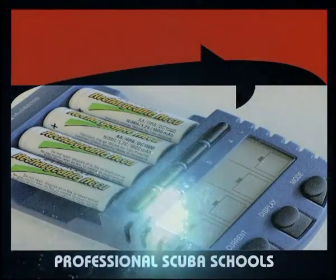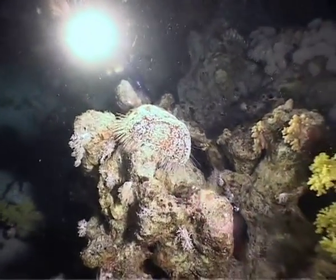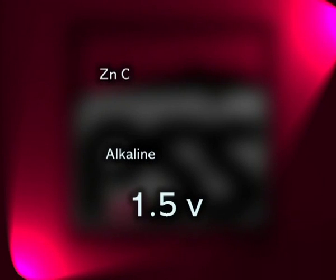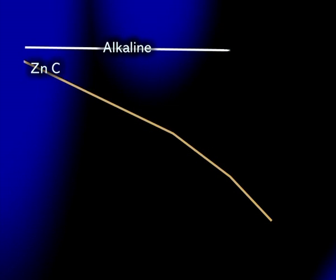Batteries. There are 2 main types of batteries for dive lights: disposable or rechargeable. Disposable batteries can be of the zinc-carbon type or alkaline, with a nominal tension of 1.5 volts. The difference between zinc-carbon batteries and alkaline ones is the amount of current they supply. The voltage in zinc-carbon batteries drops rapidly and continuously and is almost linear. Instead, the voltage in alkaline batteries stays more or less constant, then falls rapidly. Recently, lithium 3.6-volt batteries have also come onto the market and are the best available at the moment.